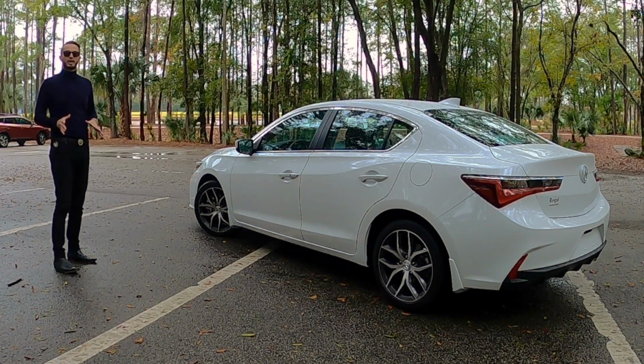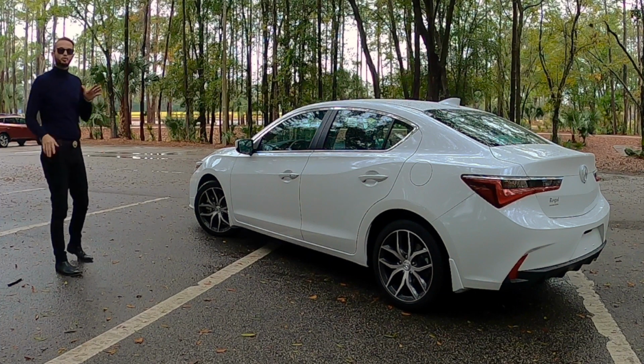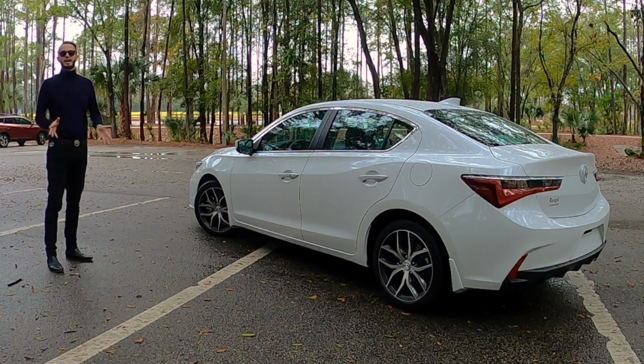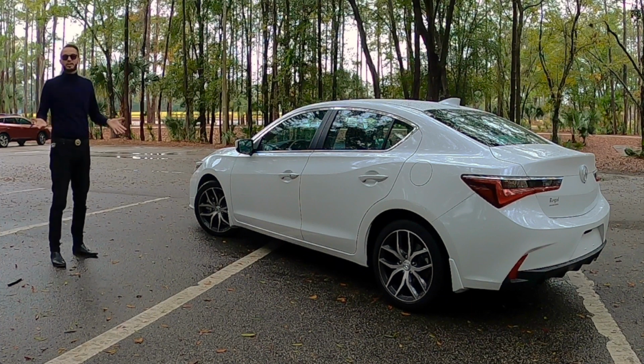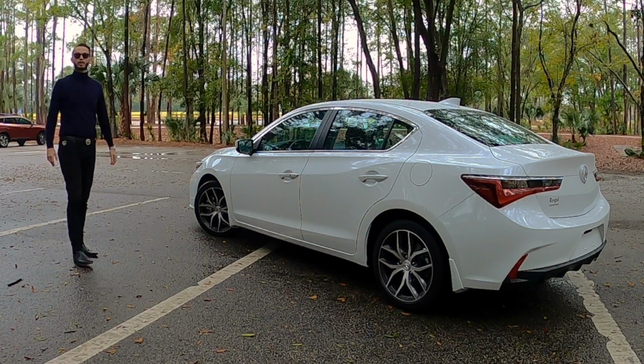When you compare to the rivals, the discount that you get is anywhere from $6,000 to nearly $8,000. So you really have to take these things into consideration, because if you're just wanting to get your feet wet and trying to get into luxury to see how it is, this is definitely a great alternative.